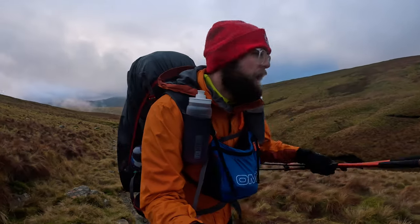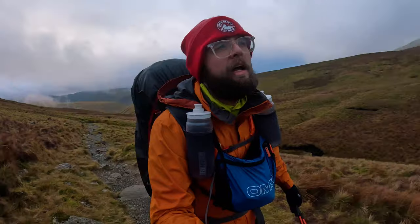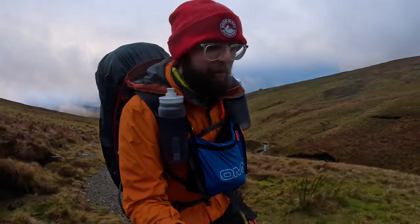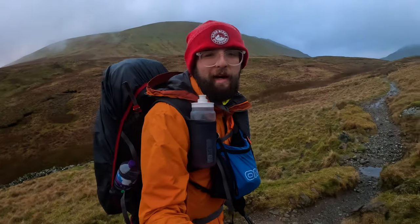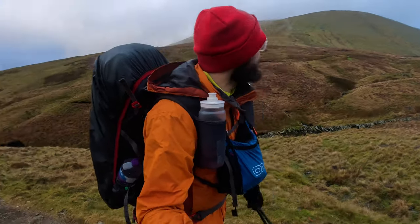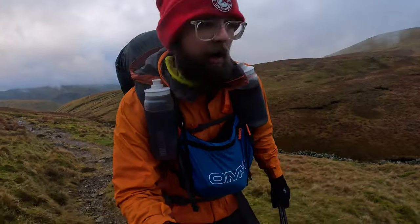Tell you something, it's hard work this today, really feeling it. I've just popped up out of that valley. I'm now heading towards Grisedale Tarn. I've actually done a camp there before and I didn't realise that that's where we're heading towards. Once we get to Grisedale Tarn, we'll be turning left and I think it could be up that big boy. I'm not sure. I'll have a look at the map soon once we get closer.